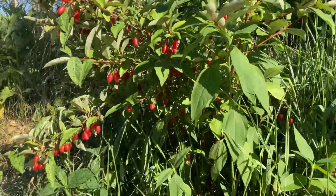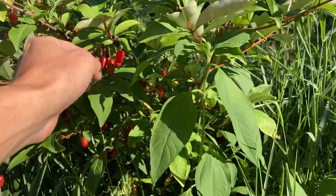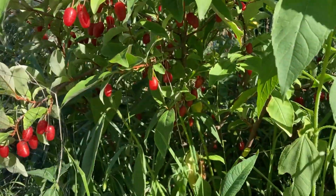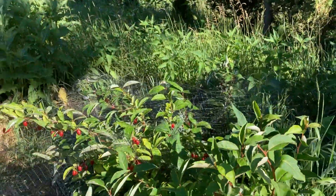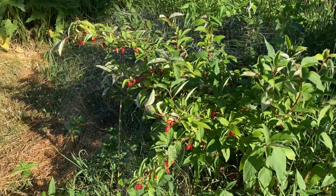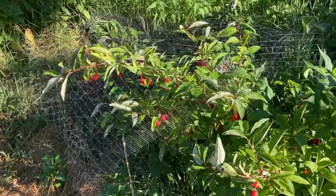This bush here is a Carmine Goumi, and they've got larger fruit than the average Goumi. Those are getting ripe now, pretty good eating, nice flavor on those. Large fruit, but also kind of a large seed inside.